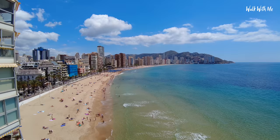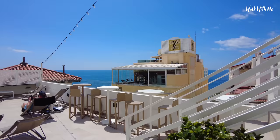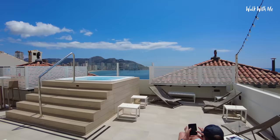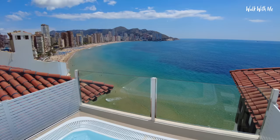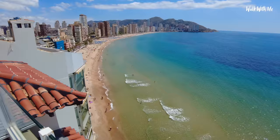So just quickly got changed, and there is something pretty cool about this hotel, and that is up at the top, they've got a bar and also a hot tub, which apparently is very nice at sunset. This opens at 8 o'clock tonight, so fingers crossed, if it's not raining or if it's not too cloudy, I might go in there. OMG, look at this. And there's nobody else up here. So I could literally get in this hot tub and enjoy what is an incredible view. Look at that.